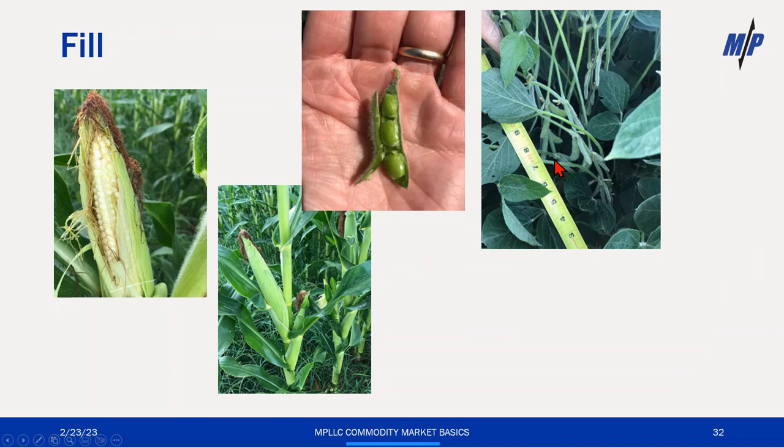These little pods that are forming on the plant itself, you can see a lot of these are generally only an inch long, a little over an inch long. Those pods will get to be at least 2 inches long. Most will have three beans in it. Some will have four. If we don't have enough moisture and didn't get a good reproductive phase, some of them will only have two. But generally speaking, three or a little over three is a pretty good average for what we're going to see during that fill stage.